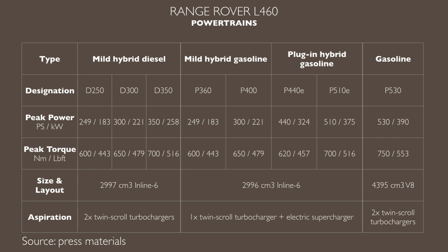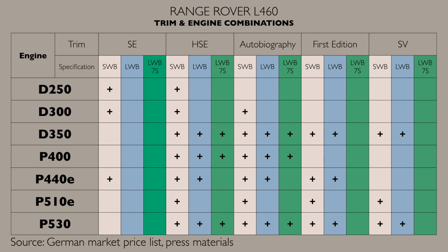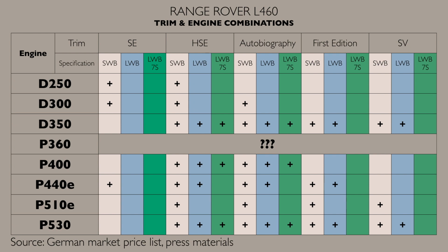I'm more than happy to see so much diversity. Here's a table of different trim, body style and engine combinations. Note that these combinations are market specific. For example, in the press materials there's a P360 version, but I wasn't able to figure out the markets it was available on. This table contains the combinations that are available in Europe. Body style wise, the long wheelbase versions are not available with entry-level diesel engines, and the plug-in hybrids aren't available as 7-seaters. Let's talk about trims then.